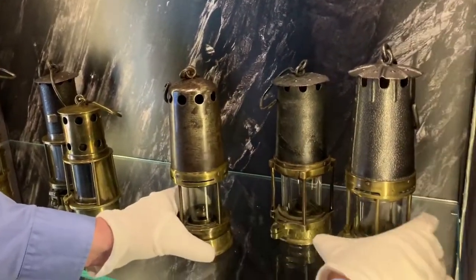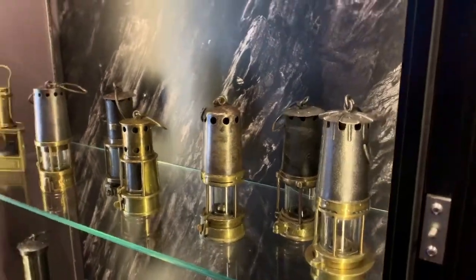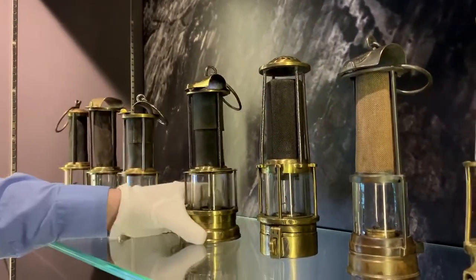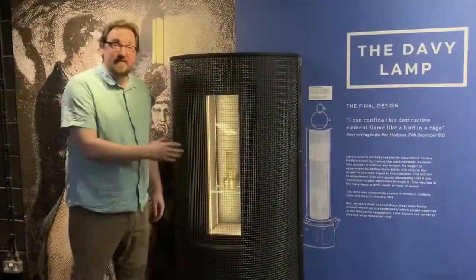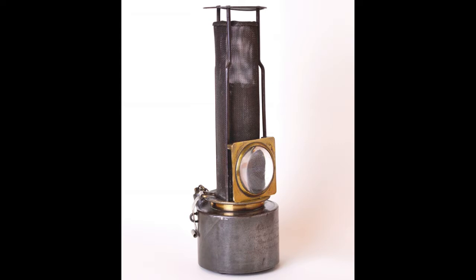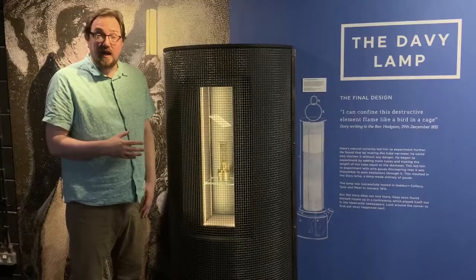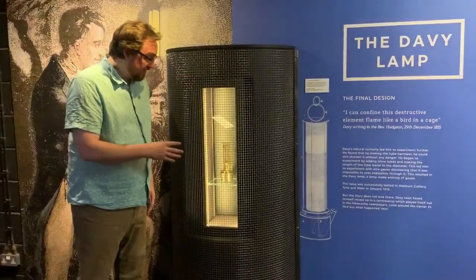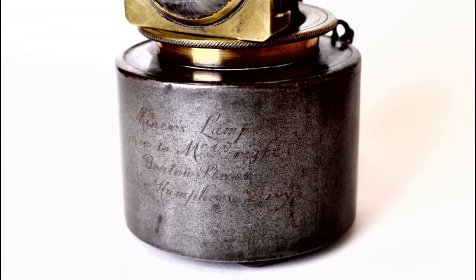The story of the flame safety lamp is so important to mining, not just because the flame safety lamp is an icon of the mining industry, but because its development reflects a lot of the development of other technologies, both for the need for safety and efficiency. Now, this Davy lamp is the earliest lamp we've got in our collection, and it dates from about 1818. It was made by John Newman, who was the instrument maker for the Royal Institution, and he made the majority of the prototypes that Davy used. This is an especially unique lamp because it's got the engraved signature of Davy himself.